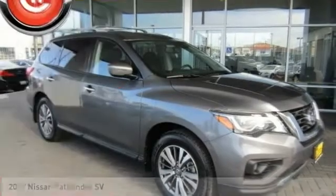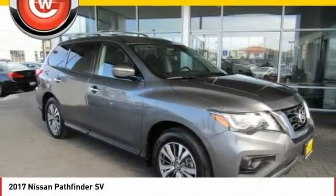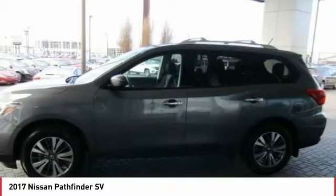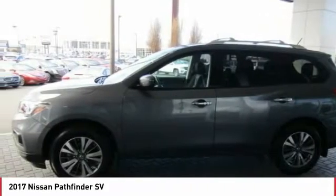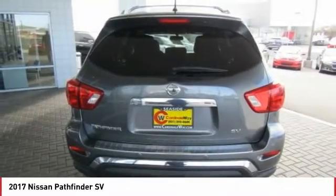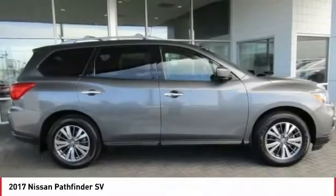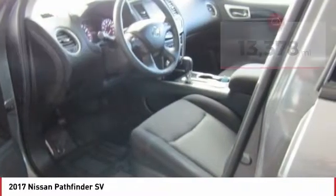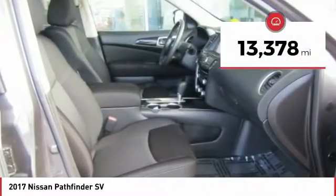Vehicle? Check out the 2017 Pathfinder. The Pathfinder has a premium interior with 3 rows of seating for up to 7 passengers, as well as versatile seating and cargo configurations. This SUV appeals to both truck lovers and car lovers and is priced below $25,000. This vehicle has less than 15,000 miles.